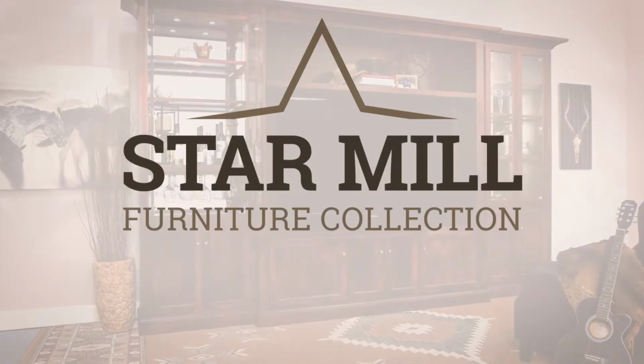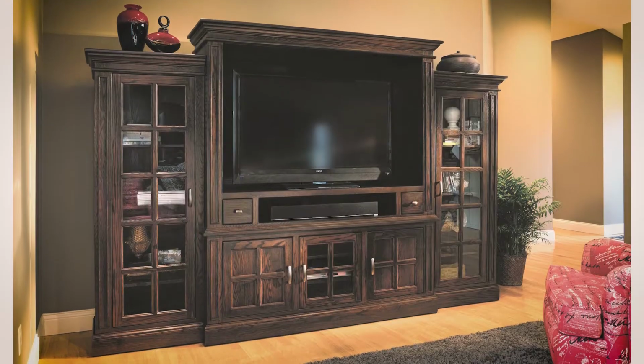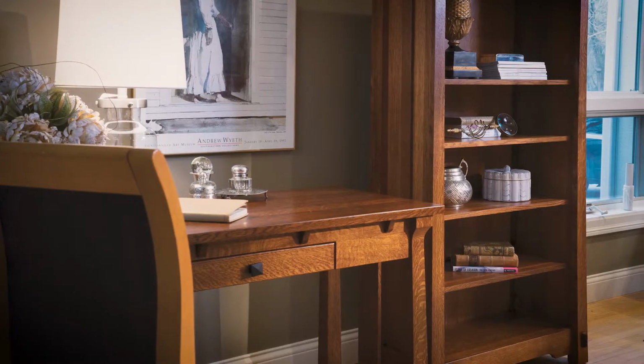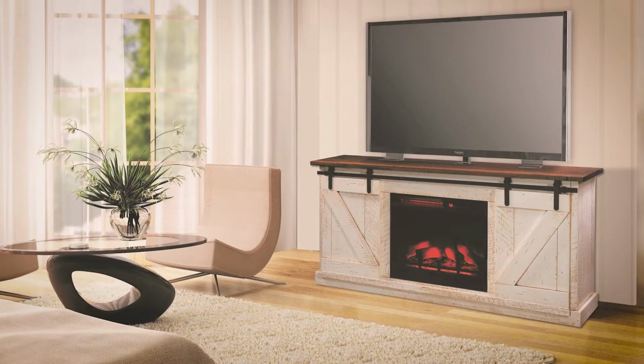The Star Mill Furniture Collection is among the most popular collections of living room and entertainment furniture at DutchCrafters, with a wide variety of products. But it was a long road to get here.